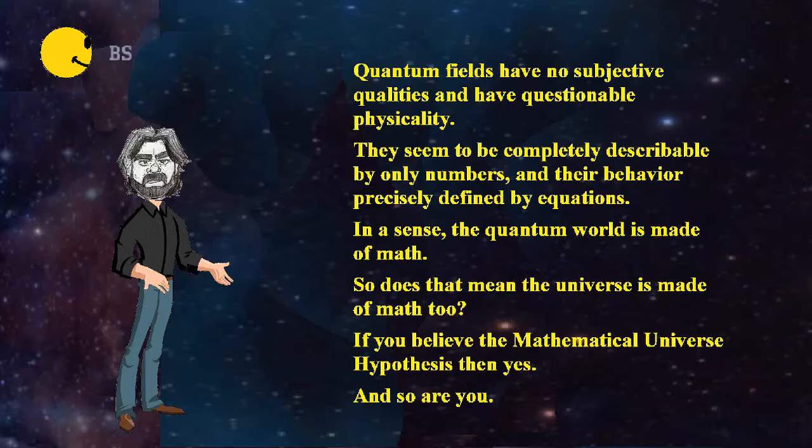Okay, so let's hear it from the horse's mouth here. We have one fellow. His name is Matt O'Dowd, and he works for PBS. He's got a show called Space Time, and there he tries to peddle the mathematical physics side of what they call science, physics, okay? And it is just a bunch of nonsense. Okay, here it is. He says, quantum fields have no subjective qualities and have questionable physicality.